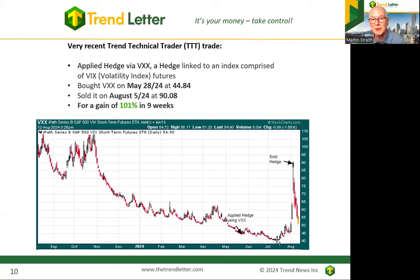There were basically no more sellers, and then the markets just skyrocketed. The volatility just skyrocketed. It went from, I believe, around 12, which is near a historic low, up to over 60 in just a few days. So what we had here is they bought it on May 28th at 44.84 and sold it 9 weeks later at 90.08. So that was a gain of 101% in just 9 weeks. And so it gives you an idea of how powerful these things can be.